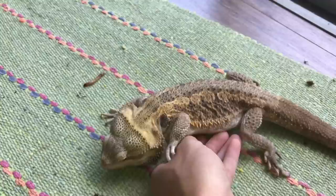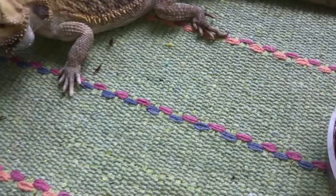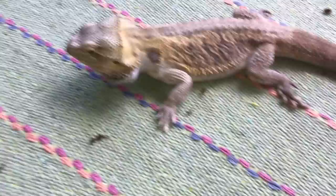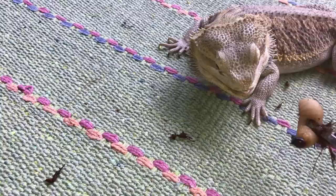You ready? Alright, wait. No, don't look at that super rat. I don't even know why it's there. I'm sorry. No. I don't want you to eat that. I want you to eat this. I'm pretty sure you're gonna be excited when you see this. No, stop looking at that super worm. Here, Elvarg, here. Look at that. Are you interested? Come on, Elvarg. I'm pretty sure you're gonna love this. Look, Elvarg. Look. It's a freaking fat worm.